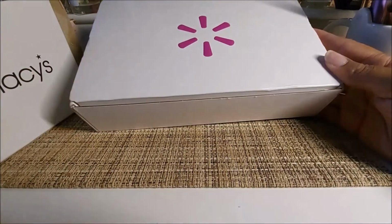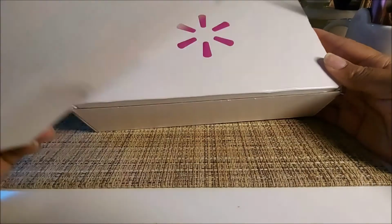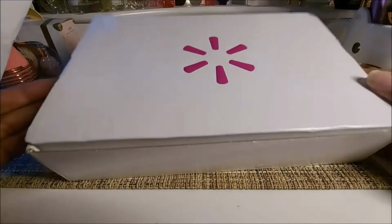Okay, so that's everything that I got in the Popsugar Dabble samples and the Walmart Fall Beauty Box.